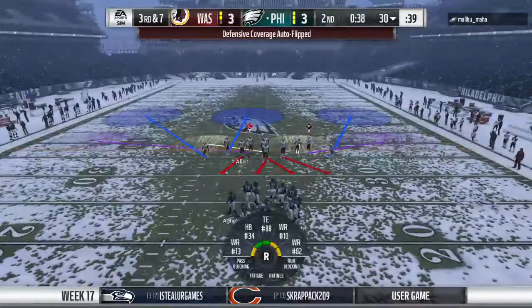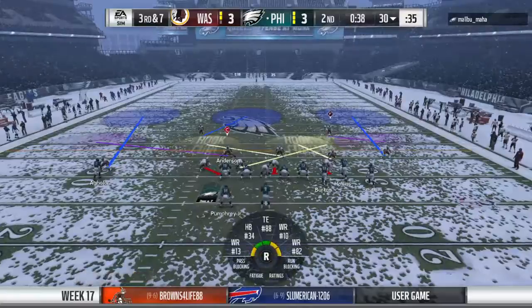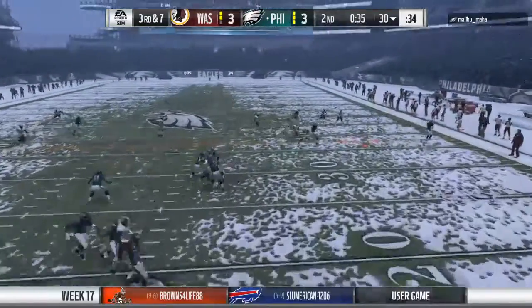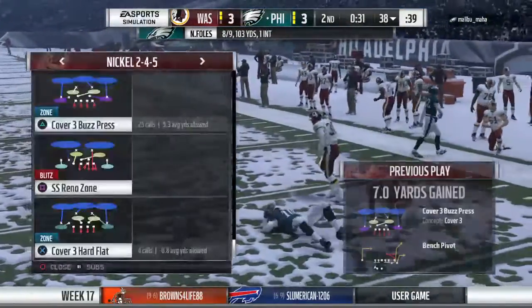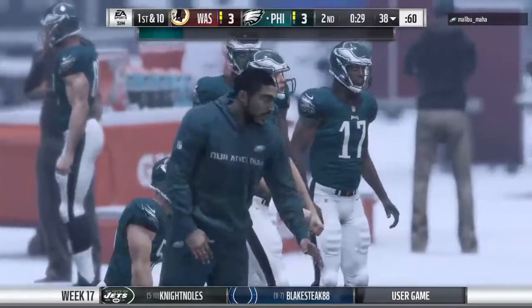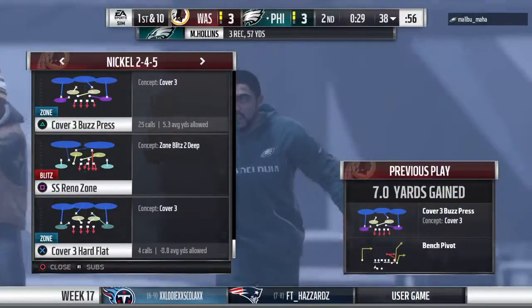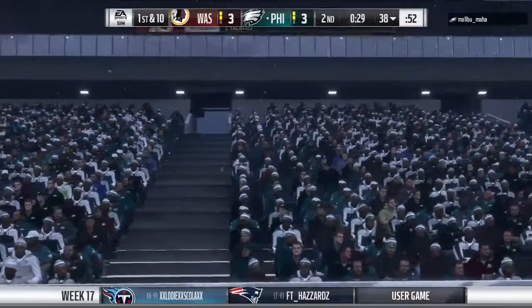And this defense looks for one more stop here on 3rd after the run. Now back to throw. And a quick throw here, that's complete. And he's going to have the first down at about the 38. Now a timeout called for by the offense, as the clock will stop with just under 30 seconds to go in the first half.